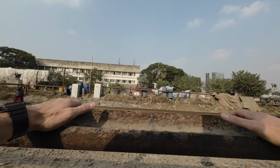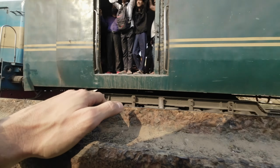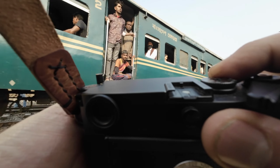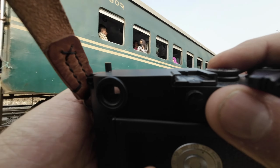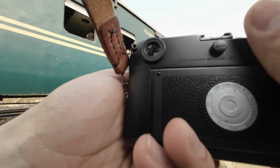And meanwhile, a train was about to pass by, which always makes for a great photo opportunity in Bangladesh, especially when you have these passenger trains where people are just hanging on through the doors, popping out of the windows, riding the rooftop. So I slowed down the shutter speed and just awaited opportunities to get a few panning shots.